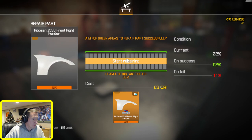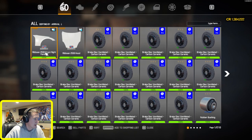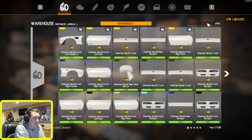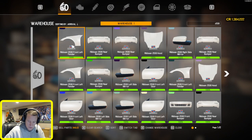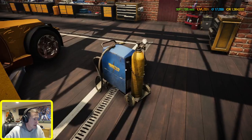So we had a fender and a hood. And we'll check our warehouse because I'll probably have some. So it's a Z530, is the in-game name. So I go into my inventory, Z530, search. And I do have a pile of stuff, so not sure which ones we'll need, so we're just going to grab them all quickly. Save. And then to finish up the body, move that back.